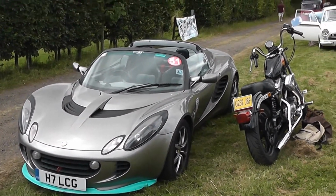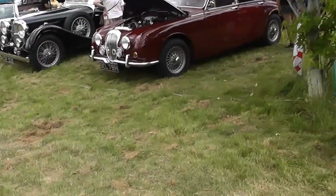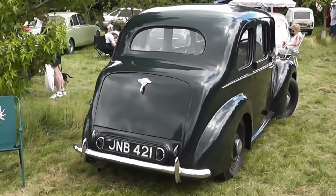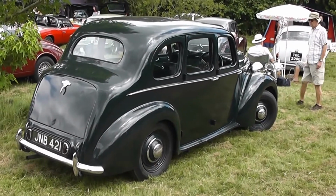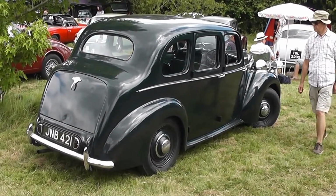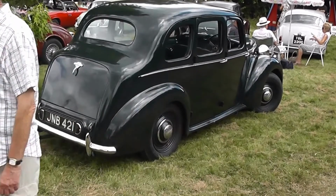I'm just going to pan round, show you where I'm going to be starting next time. Nice old Lanchester. I think that's an LD10, if I'm not very much mistaken. These really used to suffer with corrosion problems, so it's nice to actually see an example out. So I'm just going to end this video here and then restart again with the next row.